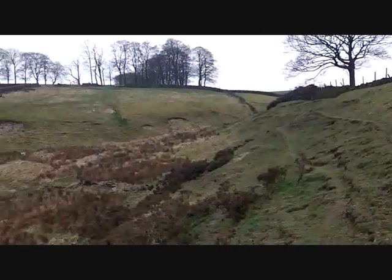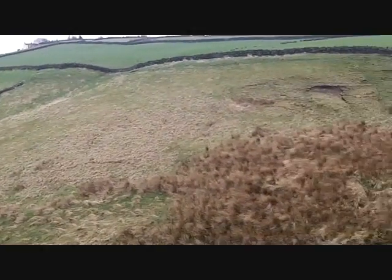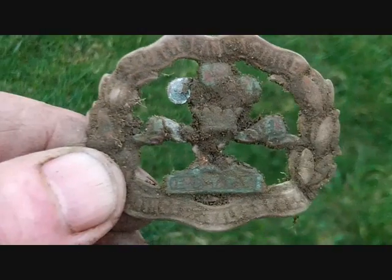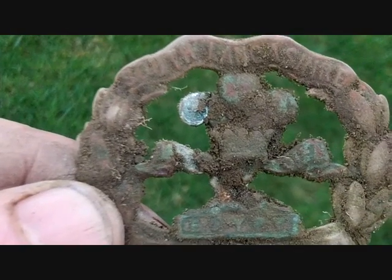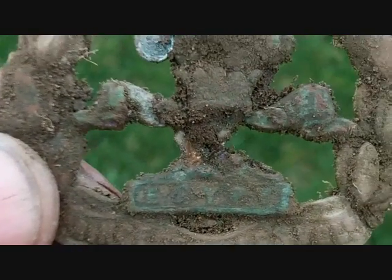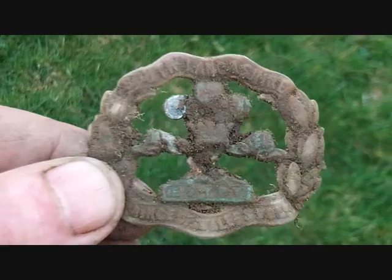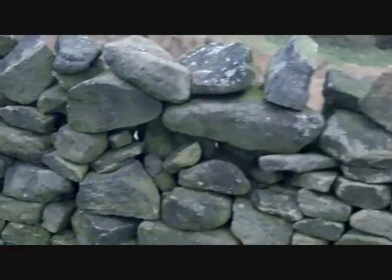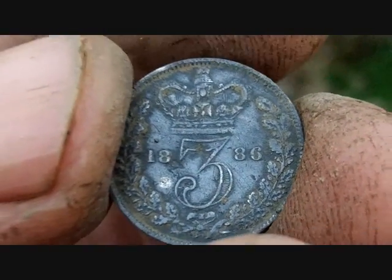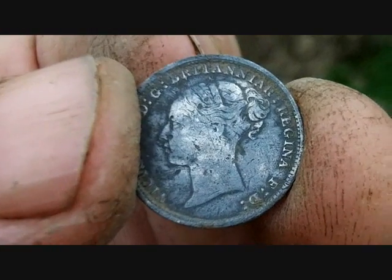Right, well I've done this. 2 coins. That's 2 more than I expected. Now do along there. I'll have to go back through those fields there and move somewhere else, which I think maybe I will. Army badge. South Lancashire Prince of Wales Volunteers. Egypt there. Oh, they could have been in the desert campaigns then, eh? They were sat in the corner of this field, look, by the wall as usual, looking at the view. 1886, silver threepenny bit, young head Victoria. Good one.